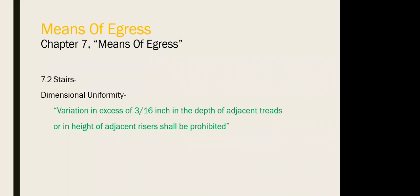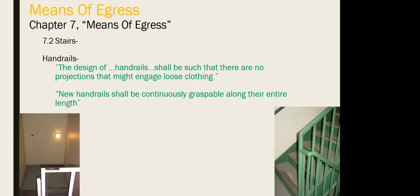To access the stairs, the level should not exceed 3/16 inch difference from the adjacent floor. To reach from the corridor to the stairs itself, there should not be a difference in level of more than 3/16. A few millimeters is allowed. The stairs itself should have a handrail, and the handrail should be solidly connected to the walls without any projection from the handrail, to avoid any engagement of loose clothes itself.